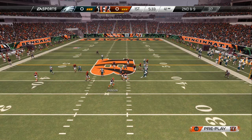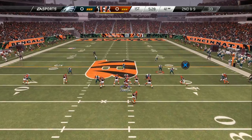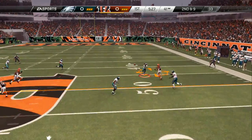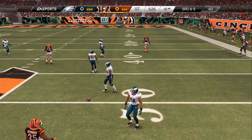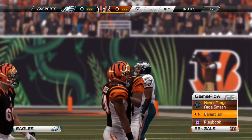I know they want to come out and establish the run, but, boy, this defense right now is not bending. They're doing a good job so far, the defense, but on the offensive side, stay patient, keep pounding that football, and hopefully you can wear this defense down as the game goes along.